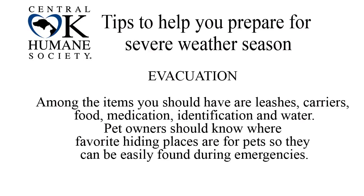No, you're exactly right. That's one of the things that we really recommend, because just like people, whenever we have to go, we talked a little bit about traveling with your pet last week. Those same things hold true for evacuating with severe weather. So you want to always make sure that you have their leash, their tags, their collar on them at all times. That's one of the most important things that you can do in the event of an evacuation.